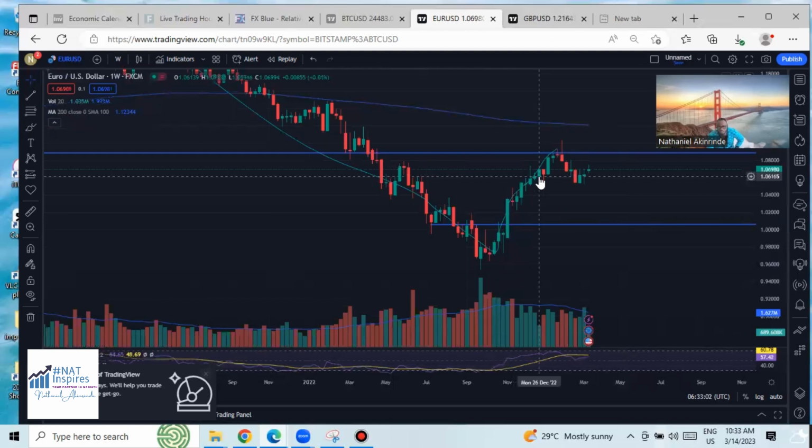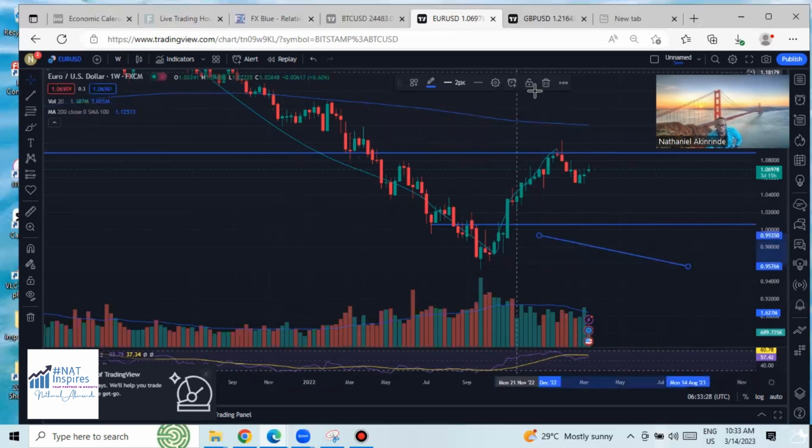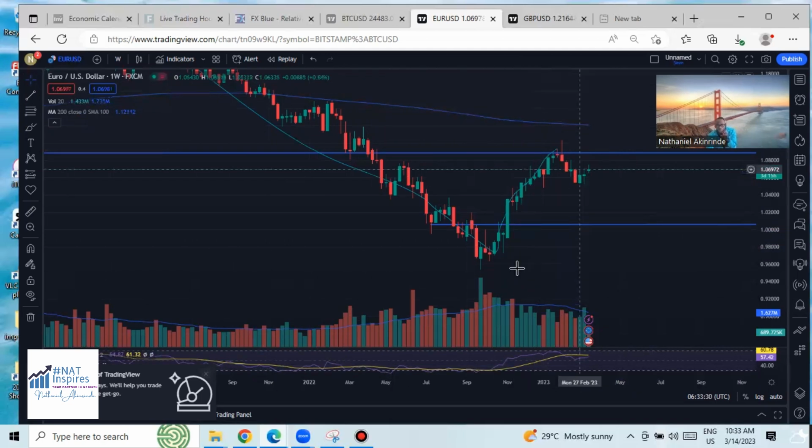Don't forget, this is the weekly candle. This is the weekly time frame. And we had this buy going again, but couldn't go. Then the sellers kicked in at this particular resistance here, which belongs to this very zone. I'm not going to draw that so as to not get the charts messy. Too messy.